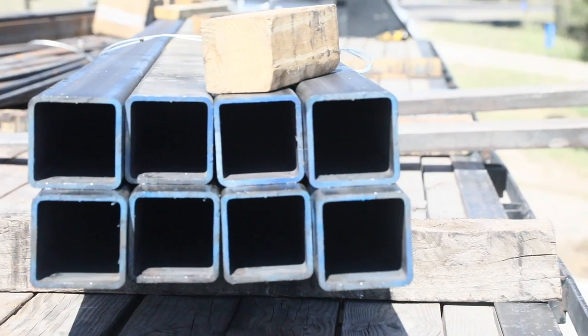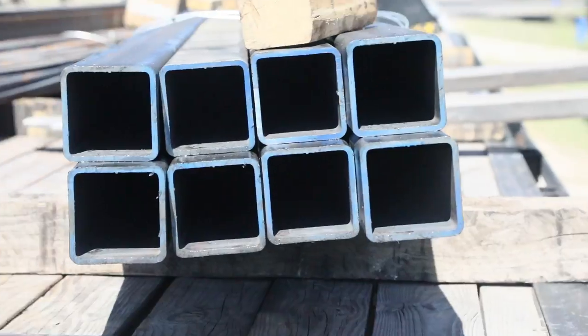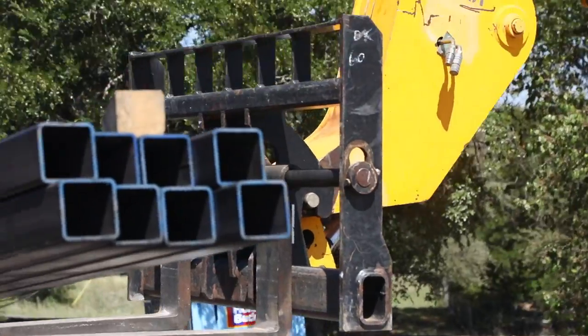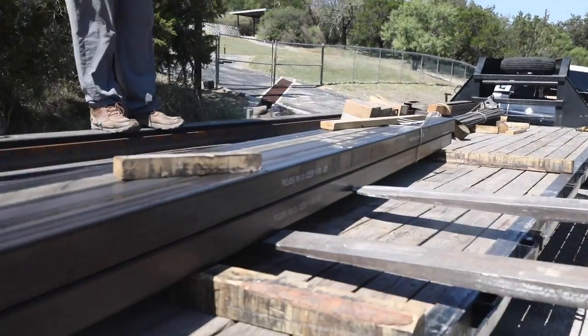Go down. Go back a little bit. All right, go up. This way. Go down.